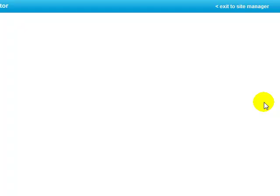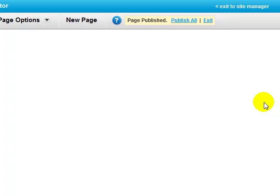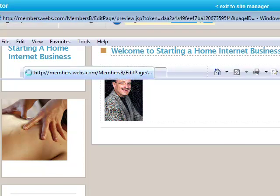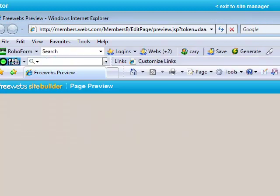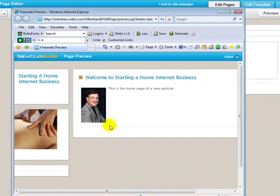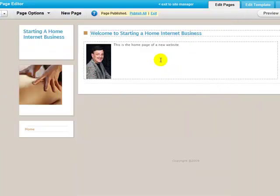Now you can constantly come back and edit these and do whatever you want. So there's no loss. Once you've done it, it's not a big deal. You can always come back and do it again. Let's see what it looks like. It's basically very simple, and I picked a simple template. If you want something more complicated, obviously you can pick a more complicated template.